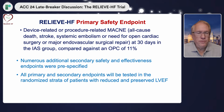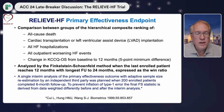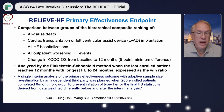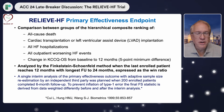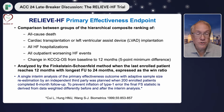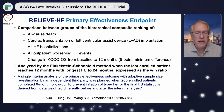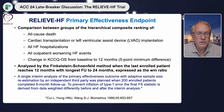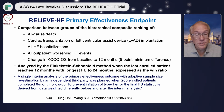But then the major outcome, the primary effectiveness endpoint, was a combination of 4 cardiovascular outcomes and improvement in quality of life as measured by the Kansas City Cardiomyopathy Questionnaire. And this was tested in a hierarchical format using the win ratio. So it was all-cause death, need for left ventricular assist device or heart transplant, heart failure hospitalizations, or outpatient worsening heart failure events. And that was the top 4 strata of the hierarchy, and it was followed by improvement over time in Kansas City Cardiomyopathy Questionnaire for the patients. And we followed all patients up to 2 years, and we concluded enrollment when the last patient reached 1 year follow-up.